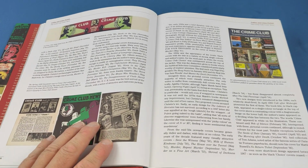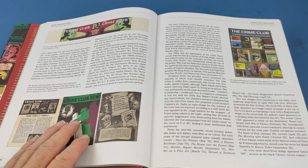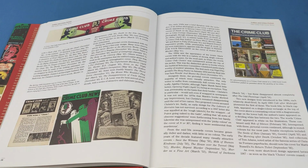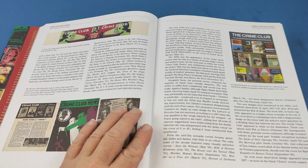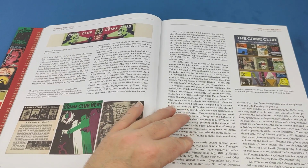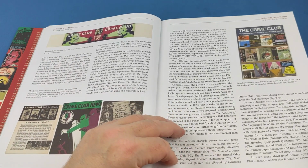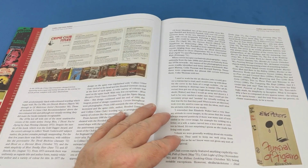Now the paperbacks aren't really covered too much in this book. They only get a few pages, whereas I'm a huge paperback fan. But I do also love rare first editions, so that's why this book is equally as good. But it's good that they do at least get a mention here. An advertisement for Crime Club from 1964, trade publication.